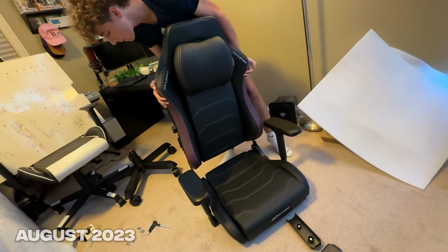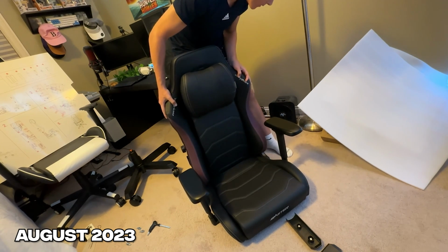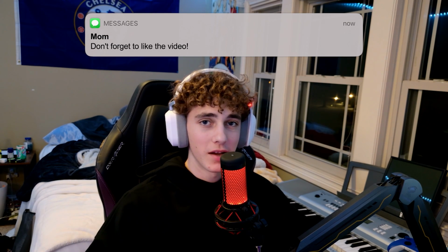Now fast forward to mid-August and I finally got a new chair. To be honest, my main setup hasn't had any upgrades for like several months now. It was at this time that I finally made the decision that I do not want my monitor sitting on manga anymore, and I actually think I want to get a monitor stand to make it look better.